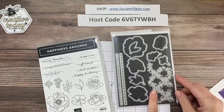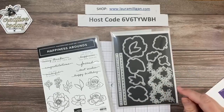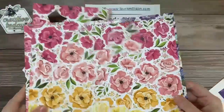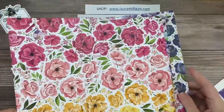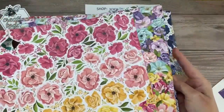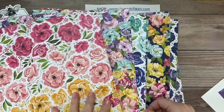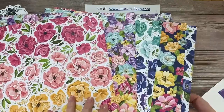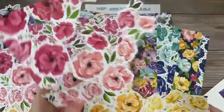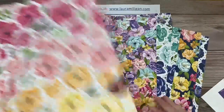I want to point that out because I had some questions about this as people received their catalogs. And I also wanted to show you the gorgeous designer paper. And of course, that's one of Stampin' Up's specialties. We have the best designer paper. And this is a 12 by 12 pack. Look at these gorgeous, gorgeous floral images. And this piece, you can tell, obviously this one is one of my favorites because I don't even have a full sheet of it left. I just have little bits and pieces of that one.